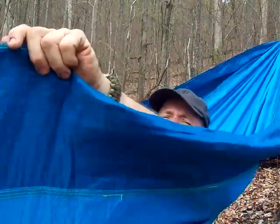Got this hammock on clearance at Walmart, $19. Just a cheap hammock, but it seems like it's gonna be a good one. It's comfortable, plenty of room in it. So I just come out here this evening and just hang, man. Just get out of the way, enjoy myself.